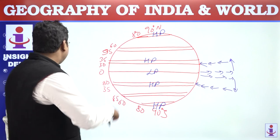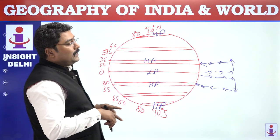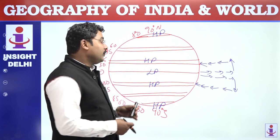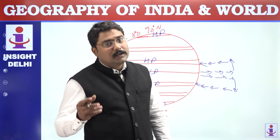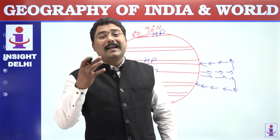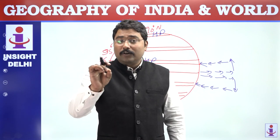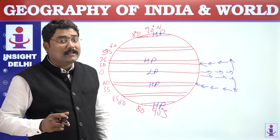Now the wind, which has just sunk over the surface, will be diverted in two directions. One towards the equatorial part and the second towards the polar one. But when they move, we know due to rotation of Earth, one force is applied which is known as Coriolis force, and according to Coriolis force, any freely moving object and wind, mind it, will be deflected towards the right of its path in the northern hemisphere and towards the left of its path in the southern hemisphere.